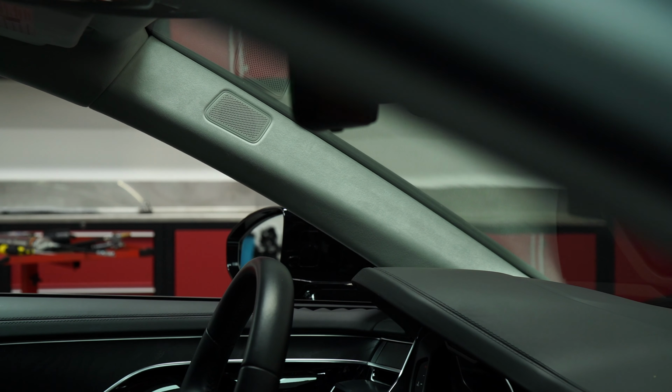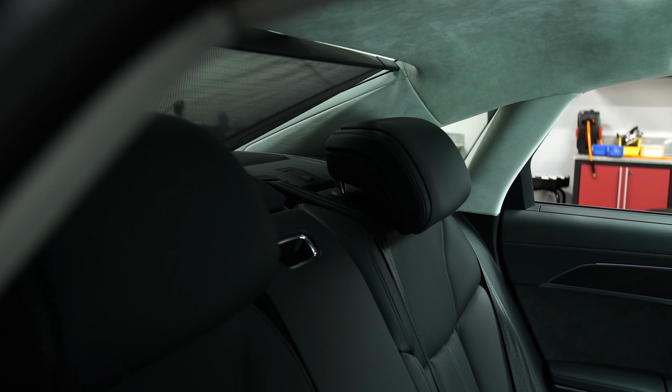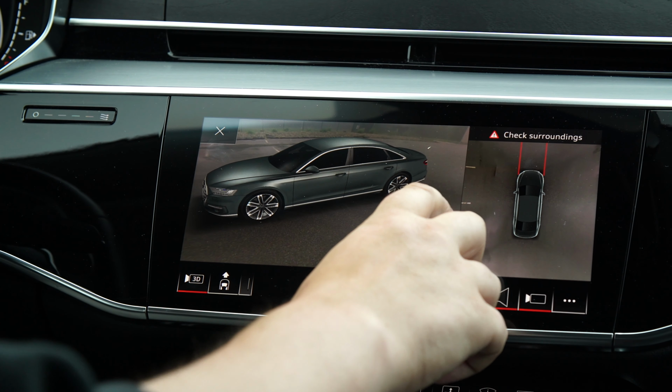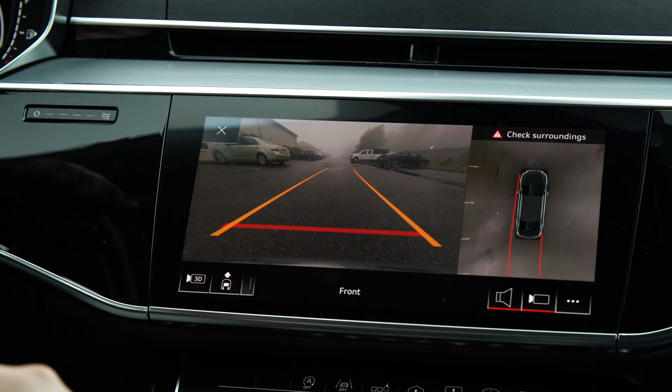Slim windshield pillars, large side windows, and fairly narrow rear roof pillars combine to give the A8 reasonably good outward views. Plus, the standard front and rear parking sensors and the optional 360-degree surround view camera system help when trying to dock this big ship into port.